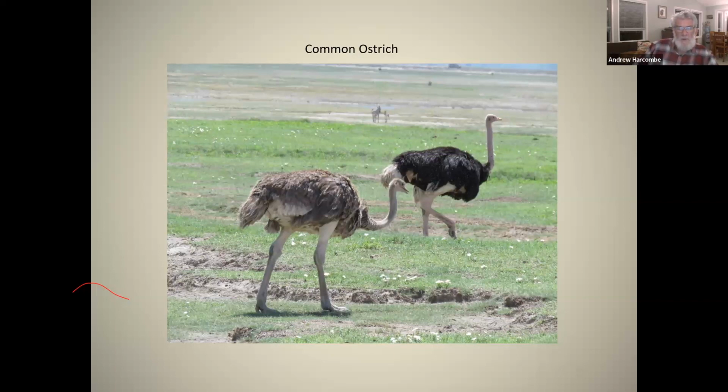So the peregrine falcon is considered to be the fastest in the air. This guy's the fastest on land. They also lay the largest eggs of any other land animal of any phylum. As I mentioned, they like these open grasslands. You just tend to see them in pairs like this. But from their size, you can see them from a long distance away.